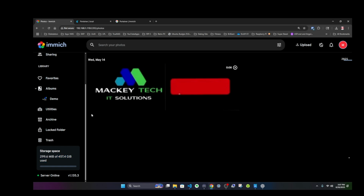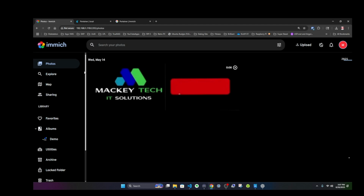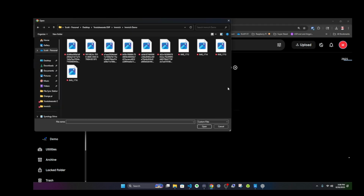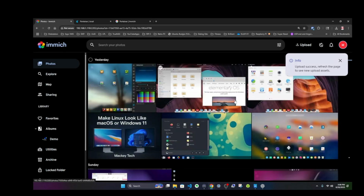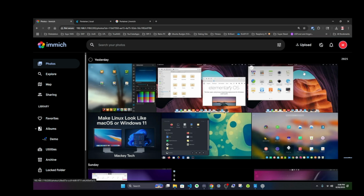So if we go up a little bit more over to the left and click on photos, if I click on upload here, and I'm going to grab all of these images, and there it goes. I just uploaded all of these from my desktop.